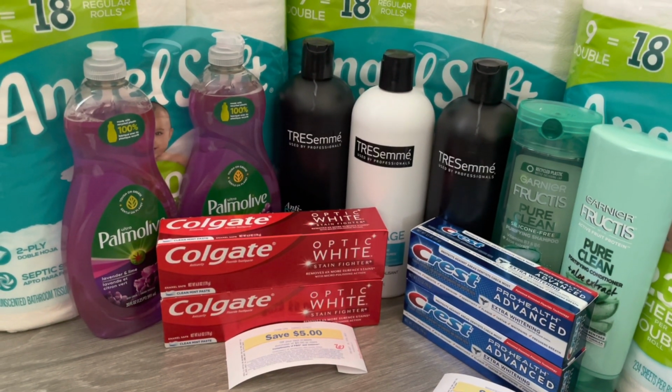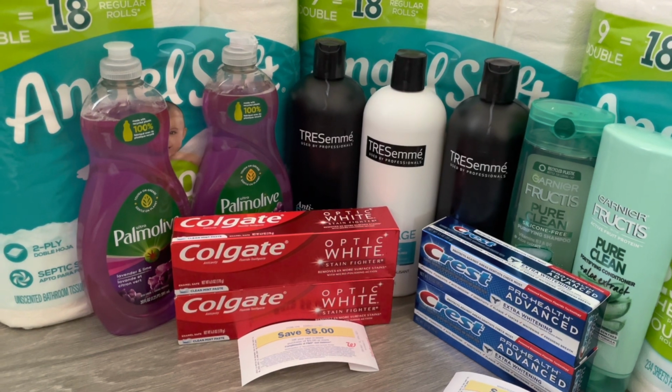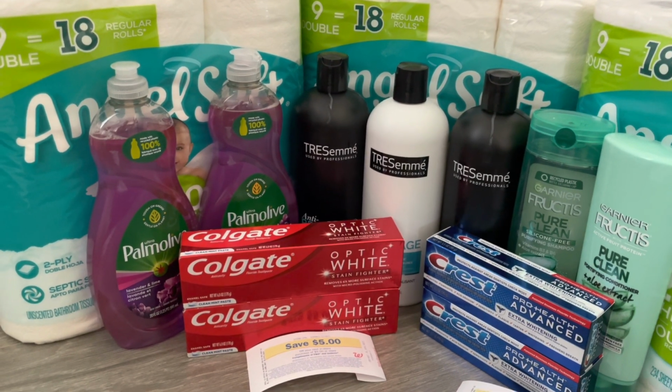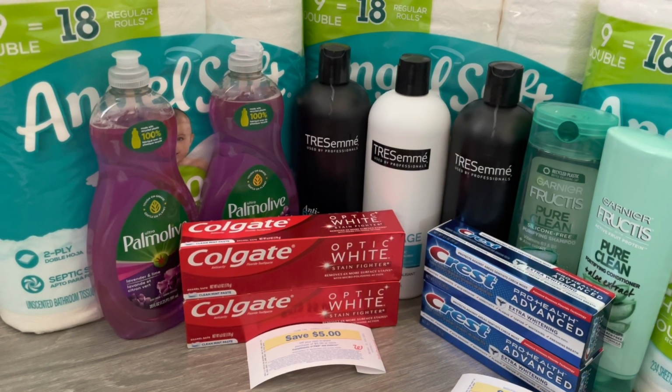And then next up, I went ahead and I grabbed 2 of the Palmolive dish soaps, and those are the 20-ounce. They are priced this week at Walgreens for $2.99. I purchased 2. The deal is when you buy 2, you will receive back $3 in Walgreens cash rewards. So you're going to want to purchase 2 at $2.99, and that's going to bring your total to $5.98.